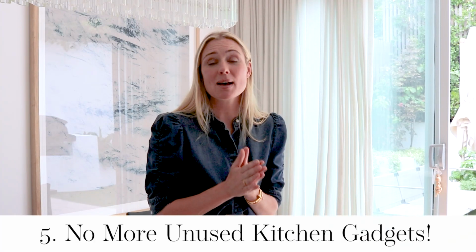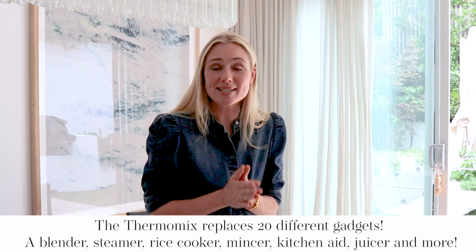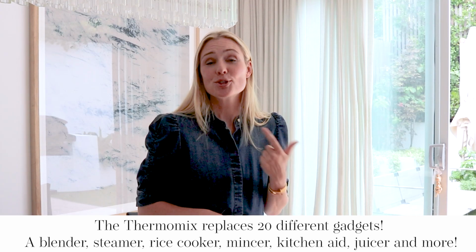The fifth area where the Thermomix helps save me a lot of money and really, I guess, is perfectly aligned with my love of minimalism, and that is when it comes to buying gadgets for my kitchen. You see, the Thermomix replaces up to 20 different gadgets, ranging from rice cookers to KitchenAids to blenders to juicers. So you will find in my kitchen drawers, I do not have a wide range of different kitchen gadgets because I simply do not need them. And therefore, I don't go and waste money buying all these gadgets. Everything that I need and use is within the one kitchen device, which is my Thermomix, which I love, value, use, and appreciate.